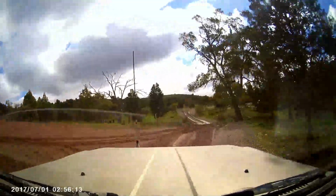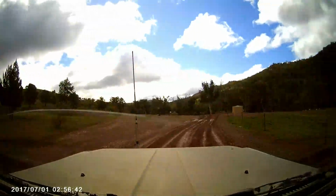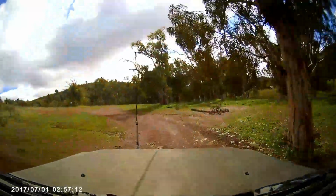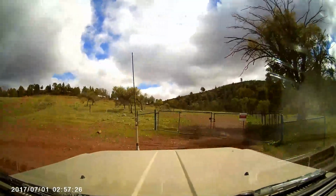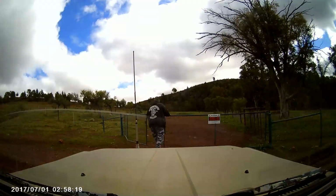Hi everyone, welcome to episode 4 as we look back on our trip to Arden Hills in 2020. Here we are travelling down the Warren Gorge. The Arden Hills track presents itself on the left hand side. The keys are available at the Quorn Information Centre. So get ready for some low range fun.